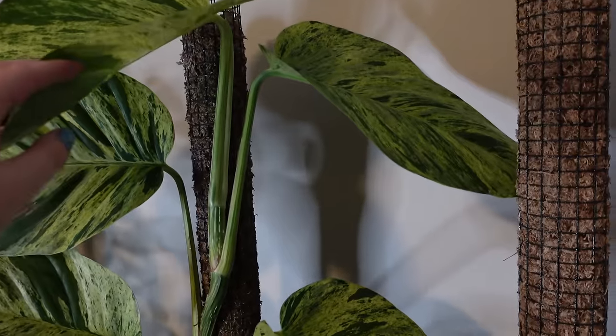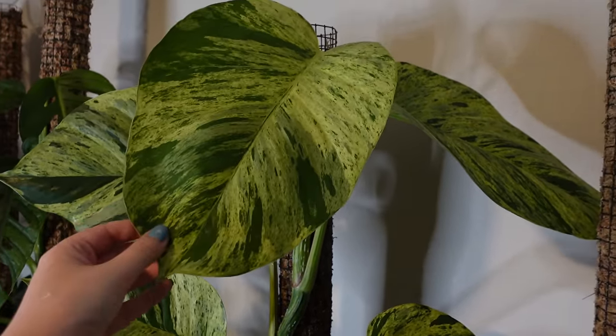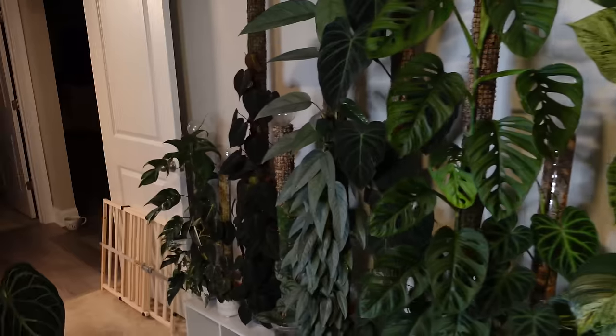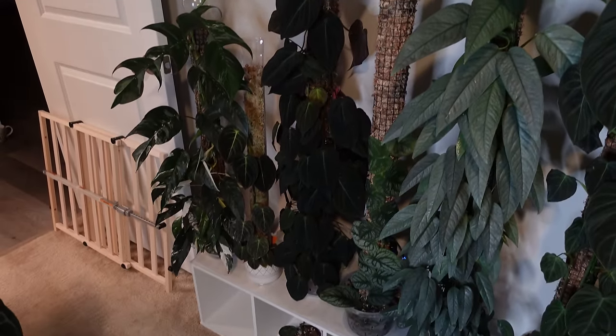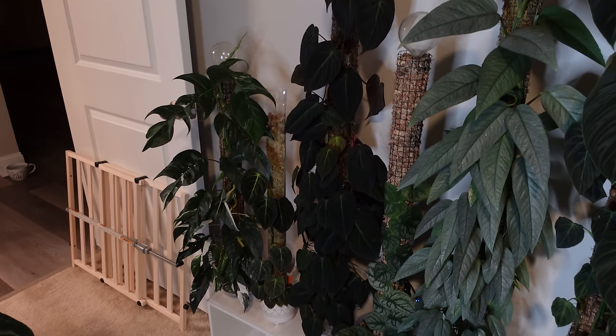Oop. So yeah, her next leaf is gonna be huge. I can just tell. Oh, that would be amazing to get a fenestration. Literally, all of my moss poles are doing so well. My Mycans is doing well since the repot. You can kind of see I don't have any yellowing. I have new leaves coming in. It is doing so well.